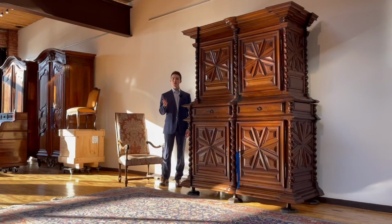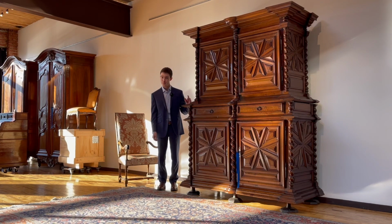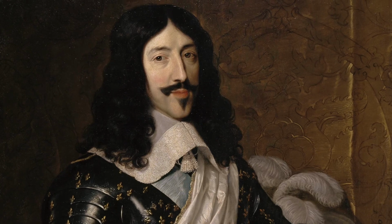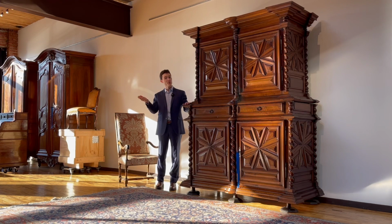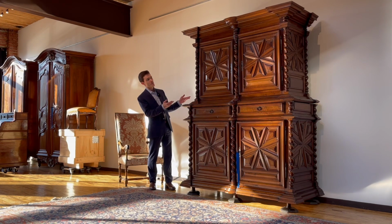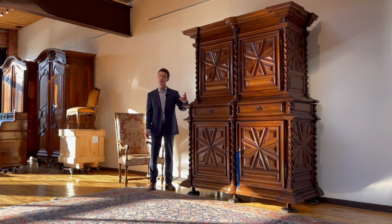But anyway, the Louis XIII style corresponds loosely to the reign of King Louis XIII, of all people, from 1610 to 1643. But the style really emerges a bit earlier, around the year 1600, and then it persists up to the beginning of the reign of King Louis XIV in 1661. Now, for regional masterpieces like this, which were made outside of that trend-setting capital, Paris, we actually see the Louis XIII style and different phases of its development occurring all throughout the 17th century, even well up into the 1700s.